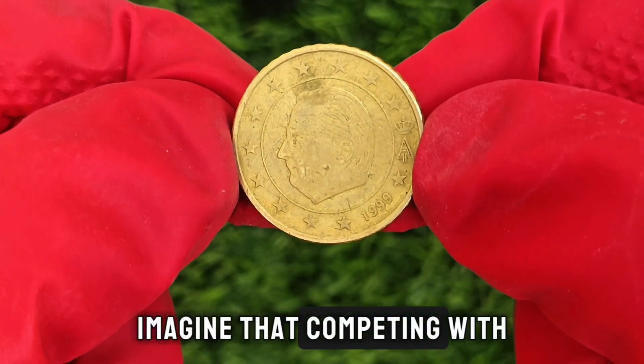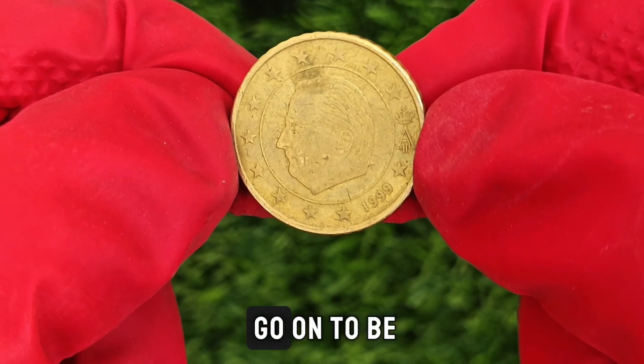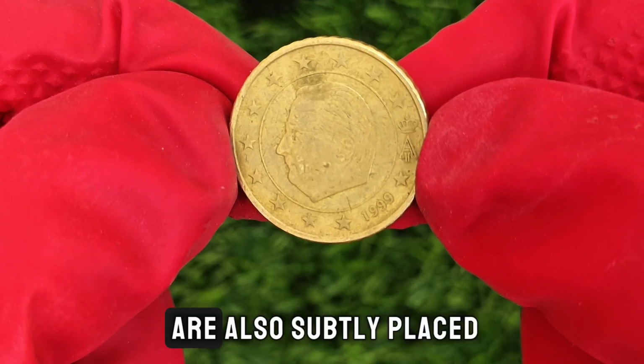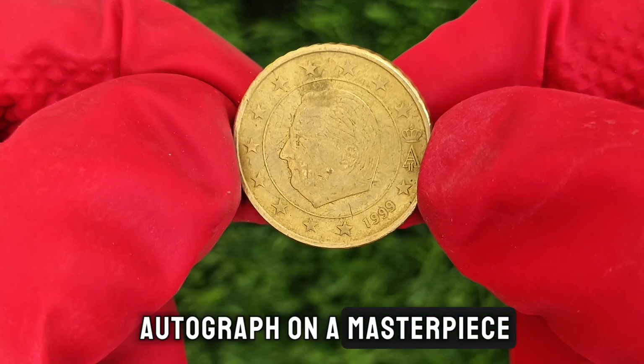Imagine that, competing with artists from all over, and coming out on top with a design that would go on to be minted billions of times. His initials, LL, are also subtly placed on the coin. It's like a hidden autograph on a masterpiece.